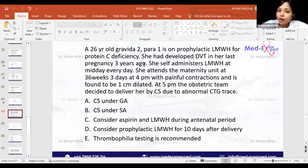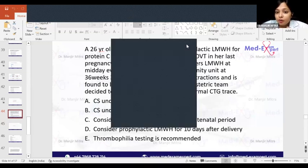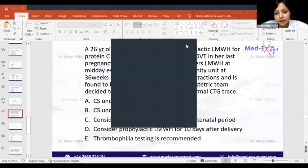In this pregnancy, so far, everything is going good. She doesn't have DVT in this particular pregnancy. But she had DVT in a previous pregnancy, that is a history of VTE. So if there is a history of VTE, we will definitely make her a high-risk patient antenatally.